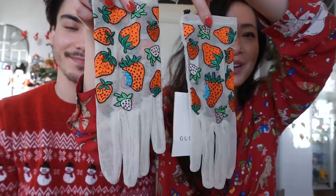But the first item are these gloves. Look how freaking cute they are. They've got strawberries embroidered all over it. I mean, it's not the glove that's going to keep you warm, but it's so pretty. I have a matching headband to this. Oh my gosh, I mean, this looks ridiculous what I'm wearing now, but I feel like maybe with a really cool suit with this, that would look really, really cool. So I'm excited to have fun with these.